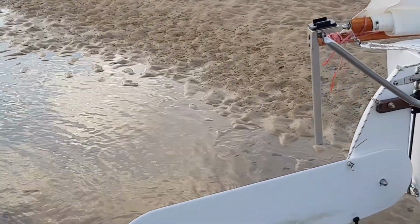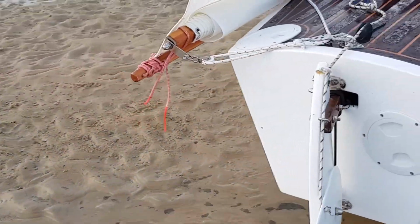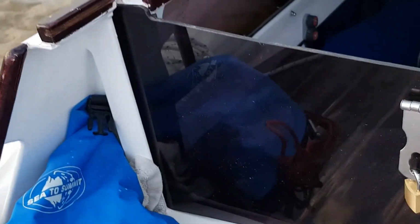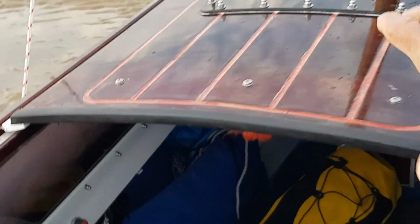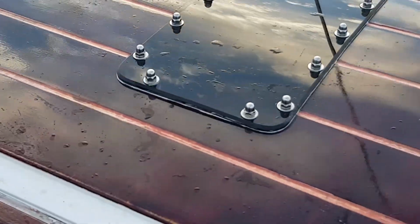It's got quite a large rudder, swings up, it's quite good when you're in the shallow water. Everything else is like a little boat, so it's got a lift out perspex washboard, and the hatch slides backwards and forwards. A little window in the top, as the hatch is closed I can still see what's going on with the sail.